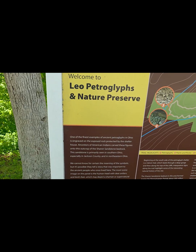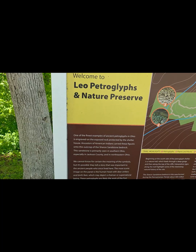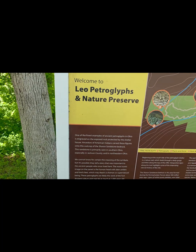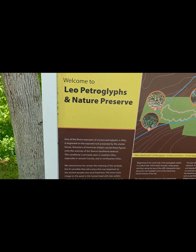Most iconic image on the panel is a human head with deer antlers and bird's feet, which may depict a shaman or a supernatural being. These petroglyphs are likely the work of Fort Ancient culture and may be as much as 1,000 years old."